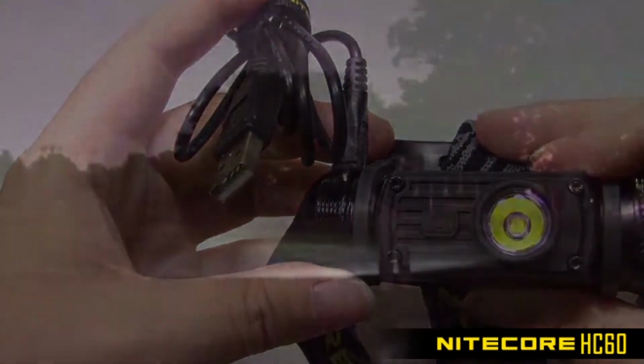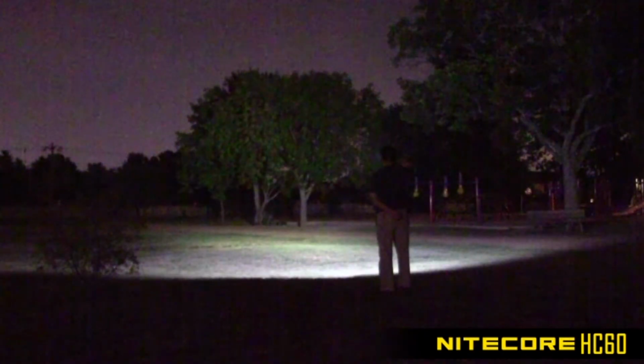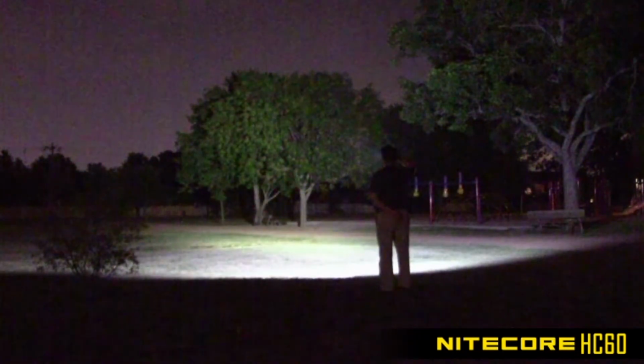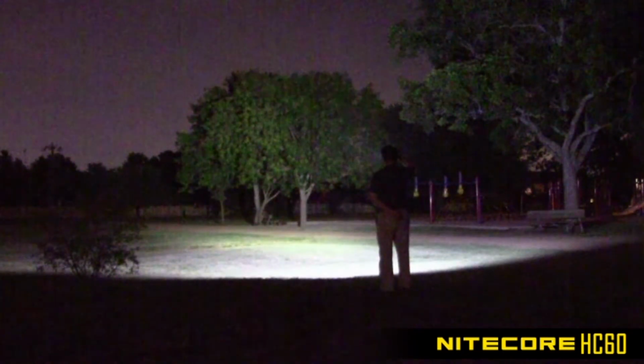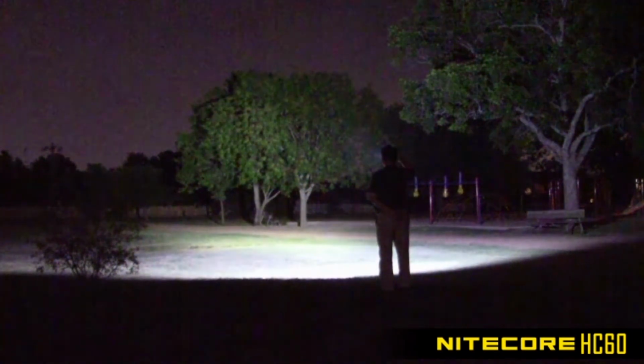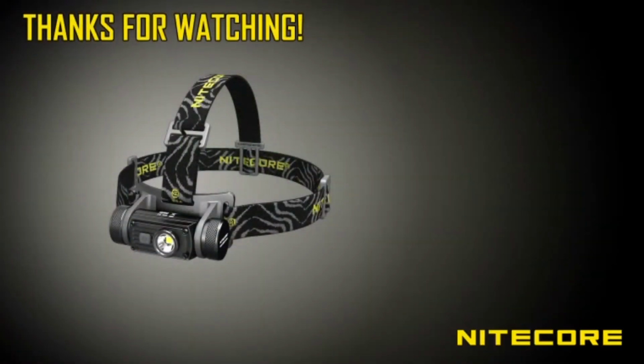Next, I'm going to show you the beam shot standing 10 feet from a wall. And now here it is compared to my only other headlamp, the Brightest D25. Here's a comparison looking down a trail. And finally, some photos of all the brightness modes, compared to the Brightest D25. Here's a temperature test after leaving the lights on the highest setting for 10 minutes.